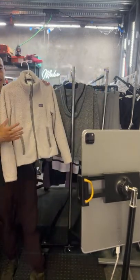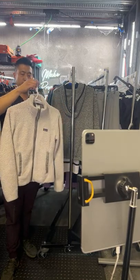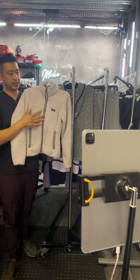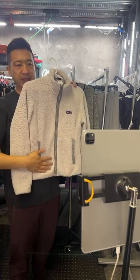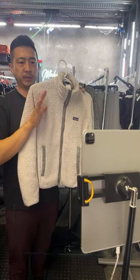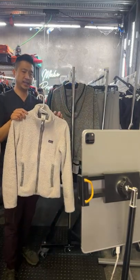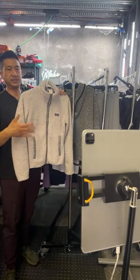One thing that's interesting is that when you sell Patagonia, if you wash it, because when I got this jacket, it was kind of flat. When you wash it, the fabric will kind of stand up a little bit more, especially if you wash it with a wet towel. I don't know what that does, but it kind of fluffs up the fluff.